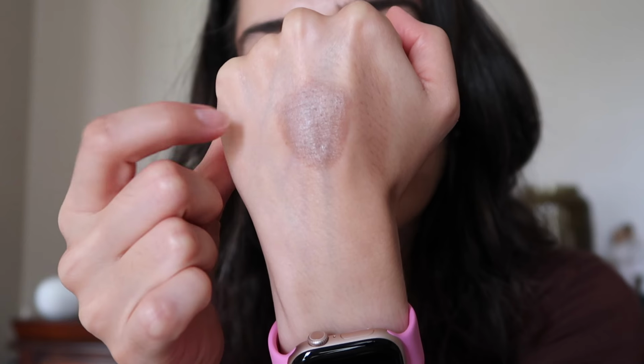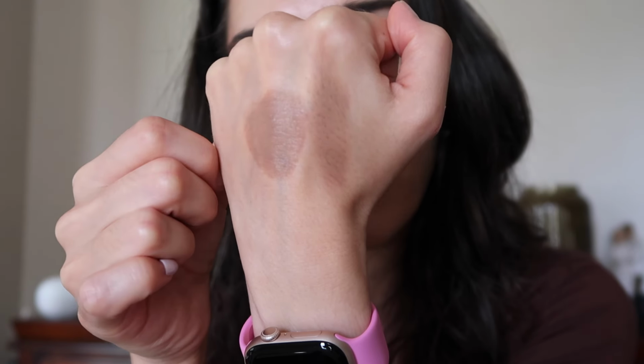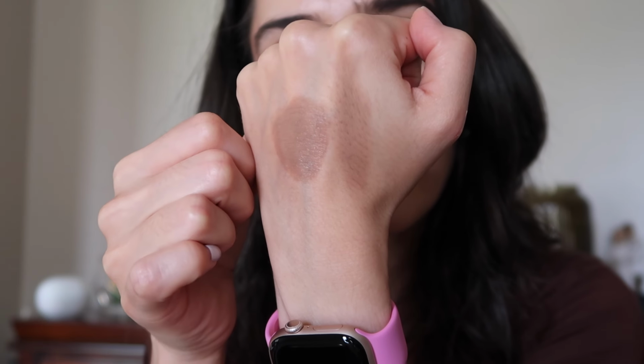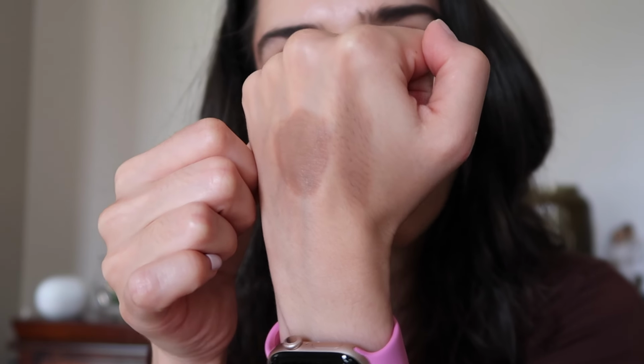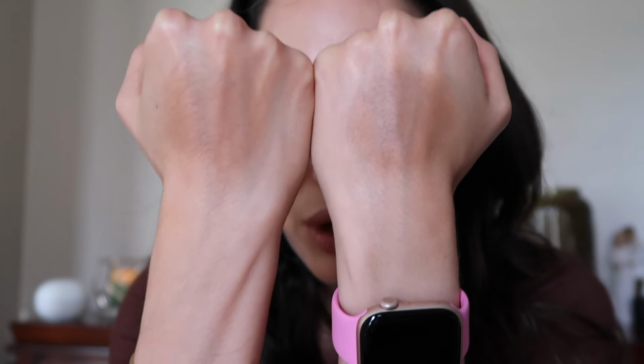This has a slight luminosity even though it dries down to a powder finish, and this has definitely more of a matte finish. But the colors look exactly the same, swatched side by side. Now let's blend these out. Okay, so on this side I have the powder version, and on this side I have the cream version. You can see this has a matte blurring effect, and the cream side has a slight little luminosity even though it dries down to a powder finish.